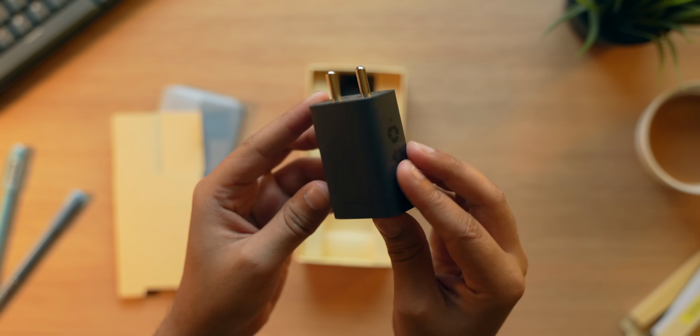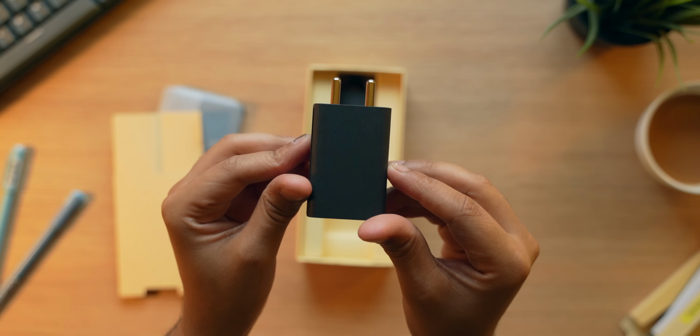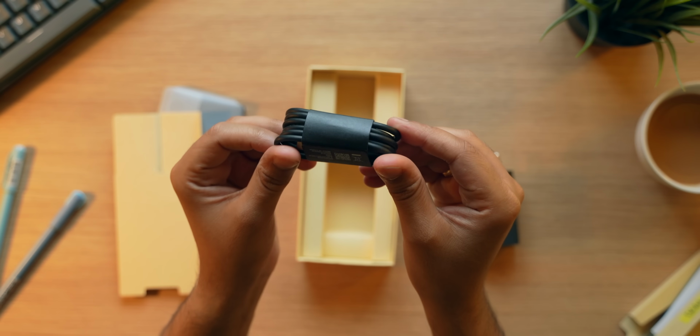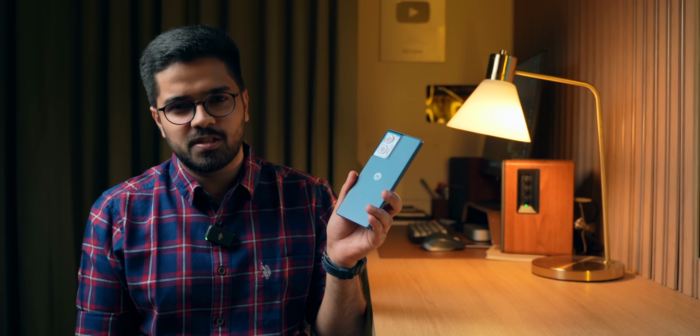And as far as charging goes, you get a 68 watt charger inside the box itself. This charger will charge this smartphone from 0 to 100 in under 1 hour. Basically, you get fast charging with this smartphone. And the charger is USB Type-C to USB Type-C. That is something that I appreciate.